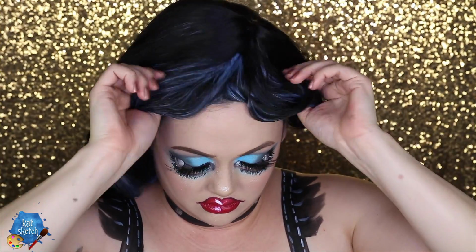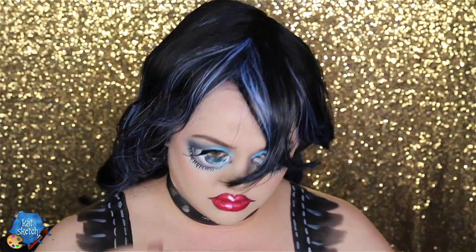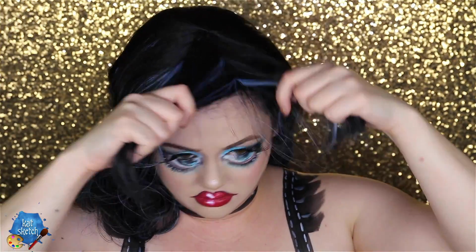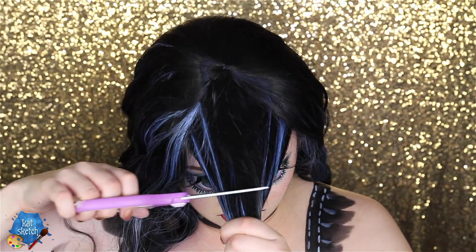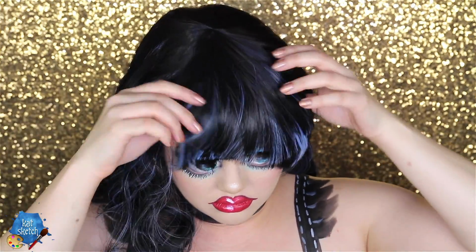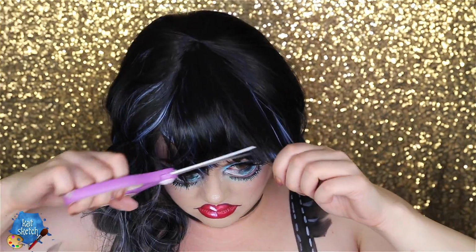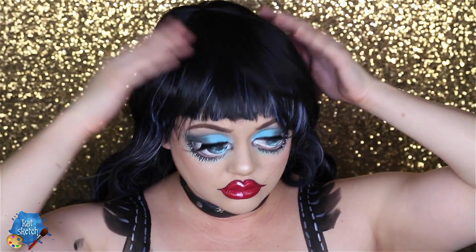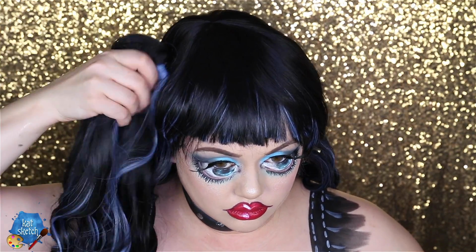Once you're done doing the stitching and all the detail on her outfit, I'm gonna get this huge black wig that has some blue stripes, which I didn't expect because Jade doesn't have hair that has blue stripes, but that's okay. It still looks like her and it matches her makeup perfectly, just have to say. I'm cutting my bangs because they weren't short enough to be as sassy as Miss Jade's. So once those bangs are styled and cut, I'm gonna put in her gigantic pigtails.